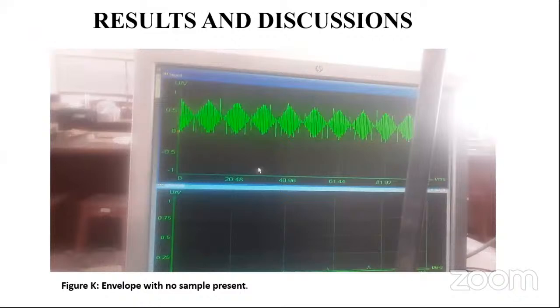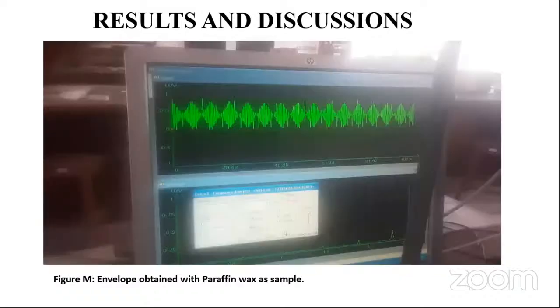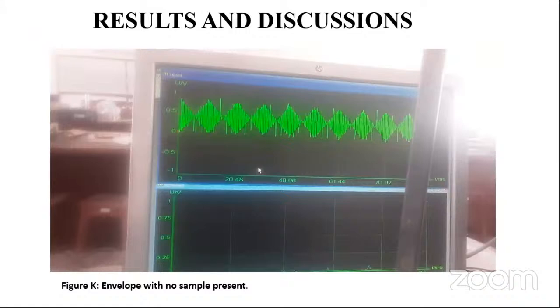Now, recent data that we have, by varying separate samples, has indicated that indeed we can still obtain the envelope for the case where there is no sample, from which we can determine the coherence length using the coherence time times the speed of light. When a sample is present, we still obtain the envelope, but this time the envelope is slightly more widely spaced as compared to the previous figure, figure K.